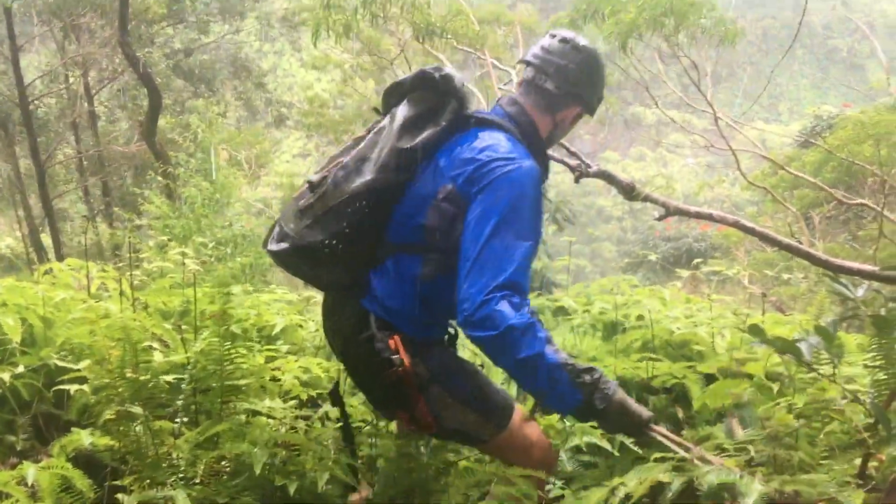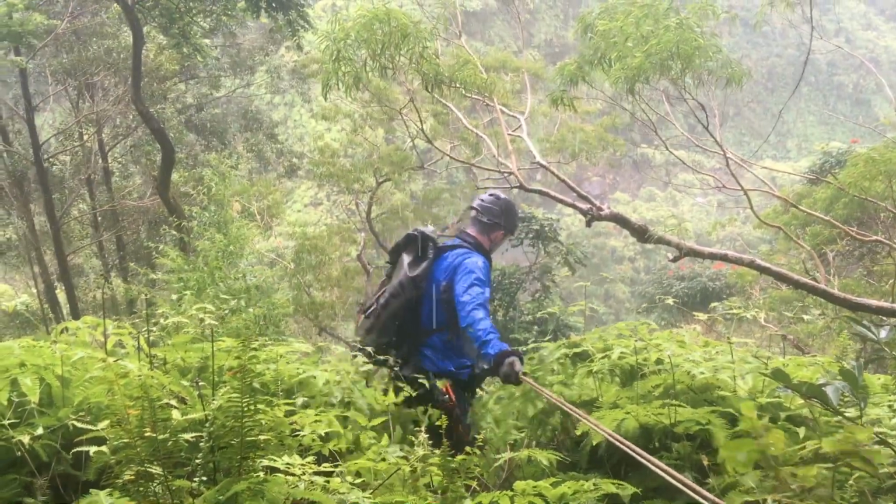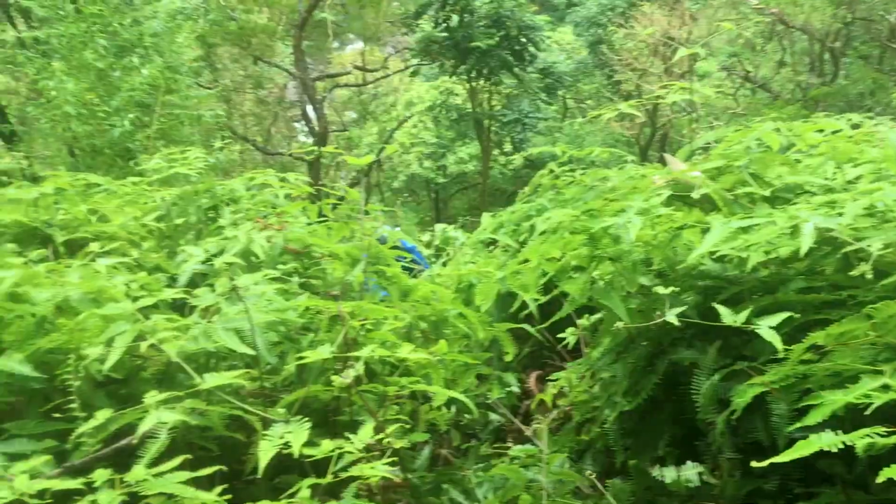We're only out here to retrieve some gear that had to be left behind when the expected rainstorm shows up. Storms over this range have a way of parking themselves over these canyons and can easily dump 2 to 3 inches of rain in a matter of minutes.